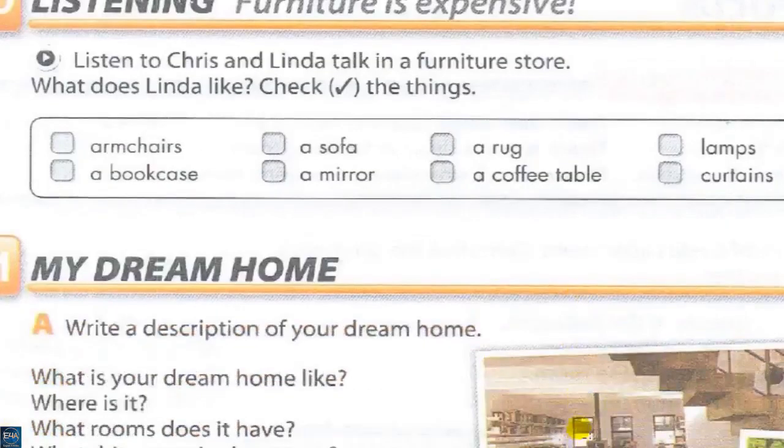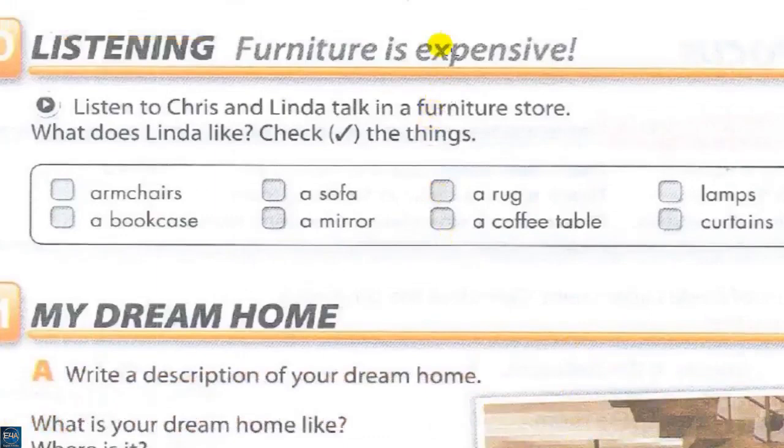Exercise number 10, furniture is expensive. In this exercise, try to choose the correct answer. Page 48, exercise 10, listening. Furniture is expensive. Listen to Chris and Linda talk in a furniture store. What does Linda like? Check the things.